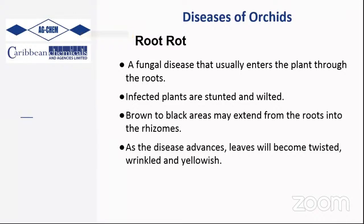And then as the disease progresses and gets increasingly worse, because the plants now are not able to take up the nutrients and water as they should, you'll see the leaves become twisted, wrinkled, and yellowish. One of the things I always recommend to farmers is that if you have your orchid in a pot and you see this, you know you're watering effectively, and you're still seeing the leaves become twisted and wrinkled, what we recommend is that you actually pull the plant from the pot and check on your root system.